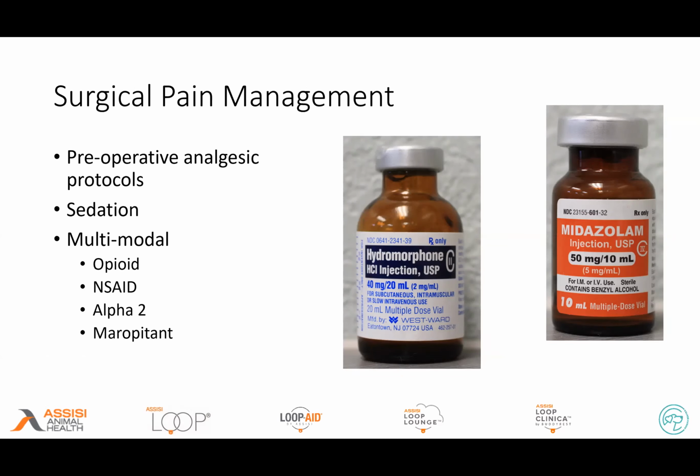We're going to be using our preoperatives. I like using a combination of low-dose opioid with midazolam. We're going to use NSAIDs when we can. I'm going to use microdoses of alpha-2s when I can, and then we're adding Serenia in many of our cases as well. So preoperative, usually going with a combination of a sedative and tranquilizer, and we'll usually grab for some of those morphine type drugs.